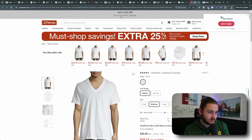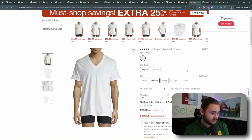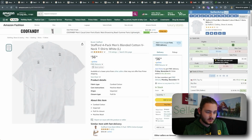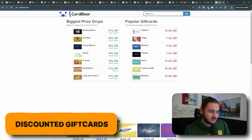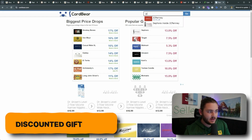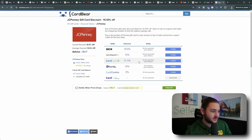So $19.12 right there. These are 37 bucks on Amazon. Okay, so 19.12. Let's make sure they're the same. Yeah, so V-necks right there. Perfect. Yeah, so $19.12. And then this is where we're going to be able to use something called discounted gift cards to make these profitable. So from JCPenney, I can go to cardbear.com, which is a website that shows me a bunch of places that I can buy discounted gift cards. And I'll show you what that means here.